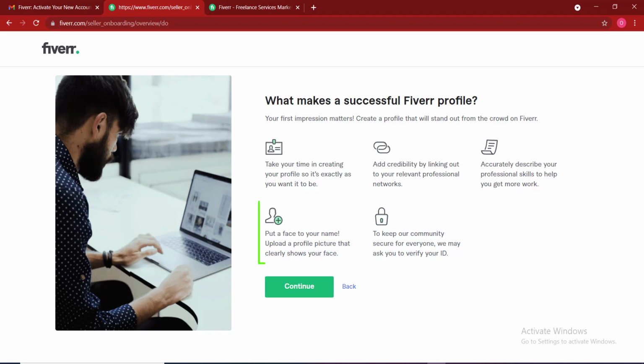Now the fourth point says put a face on your name. Upload a profile picture that clearly shows your face. So you see, that's what Fiverr also recommends, that you put your face on your Fiverr account. There are some people that when they are creating their Fiverr account, prefer to use stuff that is not reasonable. Some just go to Google, download one image and put it on. It's wrong. Fiverr can disable your account for stuff like that. There's nothing bad in putting your own face on your Fiverr account. In fact, Fiverr promotes you more and believes you are more credible when you put your face on your account.